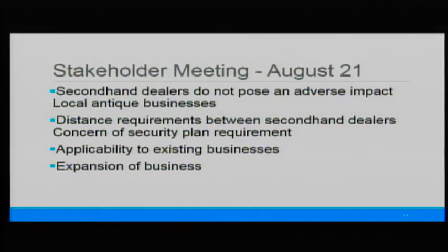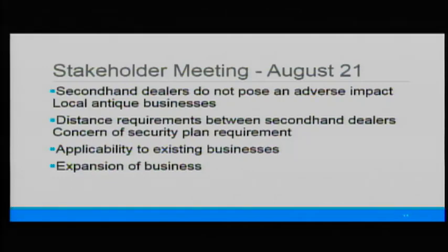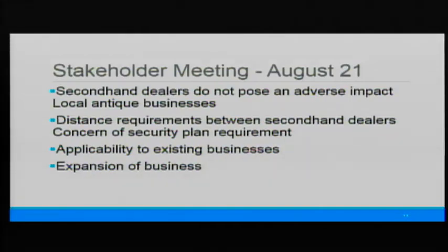It would only apply to existing thrift stores if there was a decision to expand or if the business lapsed for more than a year. Another item brought up was the distance requirements between secondhand dealers. As I presented before, staff no longer recommends that distance requirement from other secondhand dealers. There was also concern about the security plan requirement, and also applicability to existing businesses. And I mentioned that this wouldn't apply to those existing businesses under circumstances of expansion or the lapse in the use for over a year.